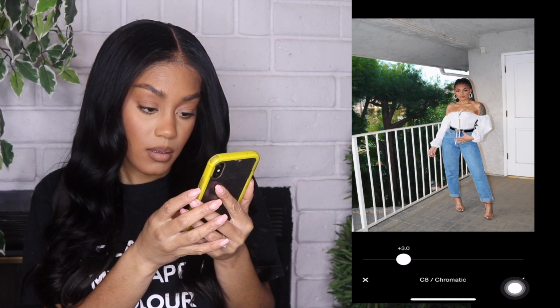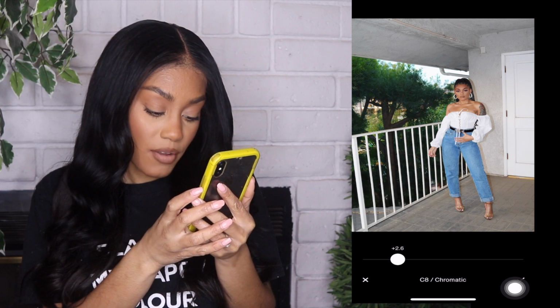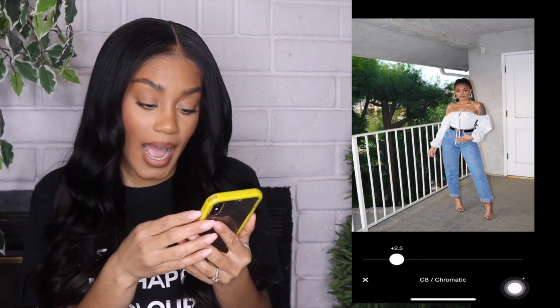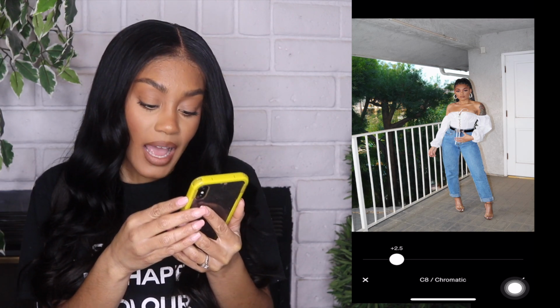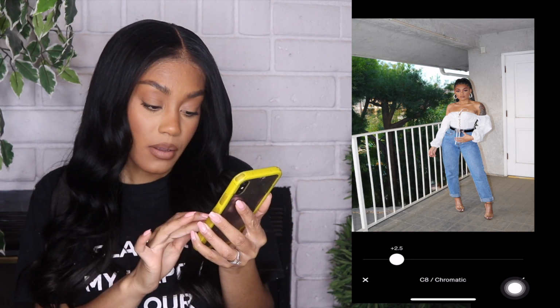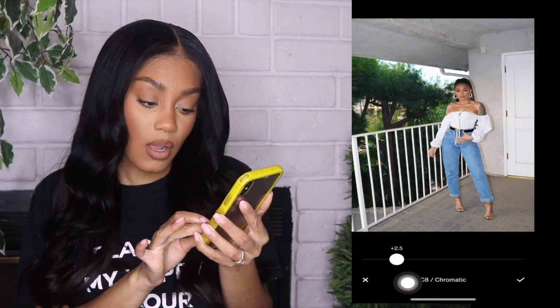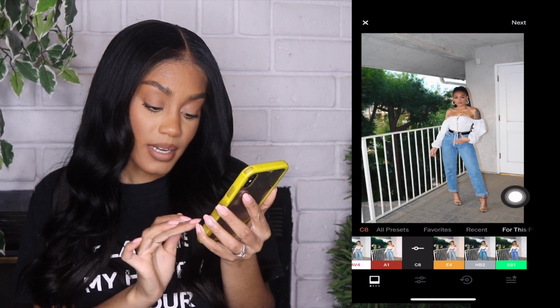I'm gonna do 2.5. I really don't like my pictures to look edited at all. Like, I don't like my pictures to look like they have a filter. I want it to look very natural. So that's basically what I like to do. So this is what it looks like with the filter. This is what it looks like without the filter. So I'm gonna just go ahead and save that.